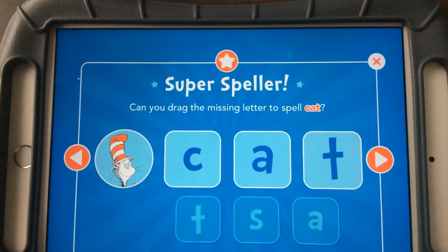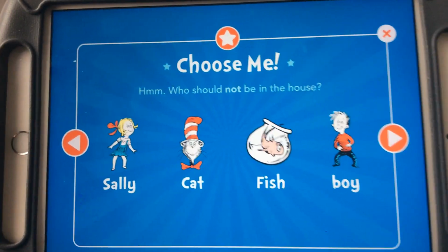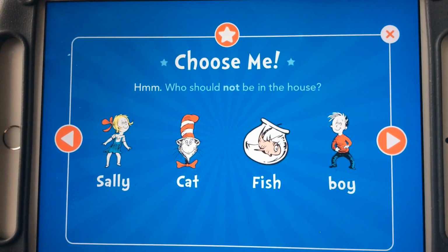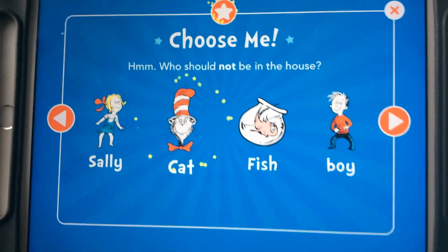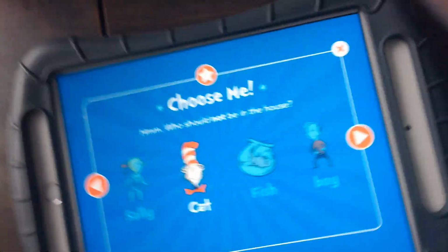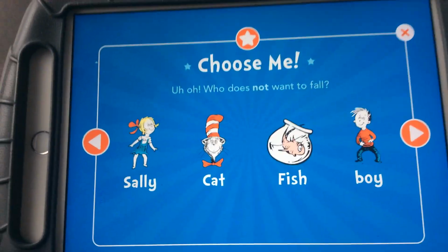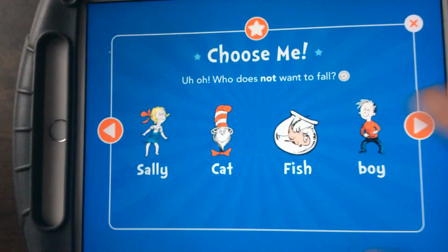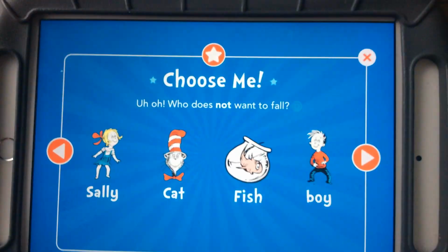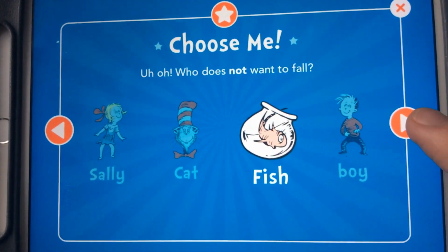Right. C-A-T spells cat. Choose me. Who should not be in the house? Cat. You're right. The cat should not be in the house. Choose me. Uh-oh. Who does not want to fall? Fish. You're right. The fish does not want to fall at all.